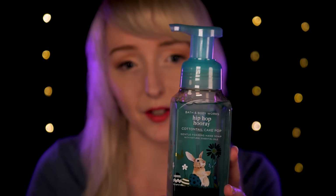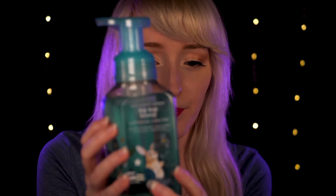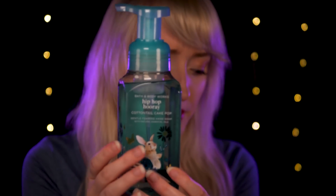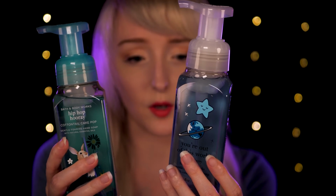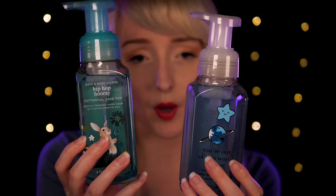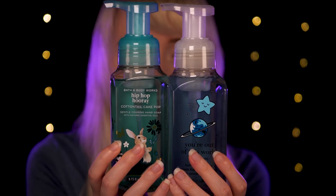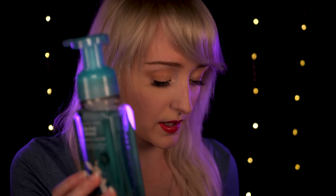So this is another lovely Easter scent that we are discontinuing for the season. This is Cottontail Cake Pop. This also has a bluey green colour to it, but let's actually compare this to Cosmic Berry. So Cosmic Berry is a lot more on the blue side, and Cottontail Cake Pop is a little bit more on the green side if we're comparing the two. Similar, but not quite the same.